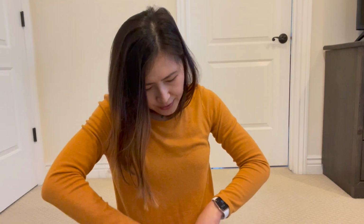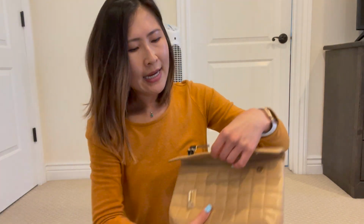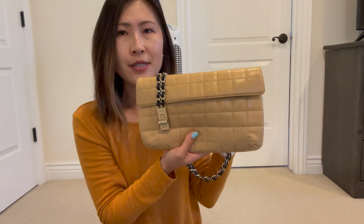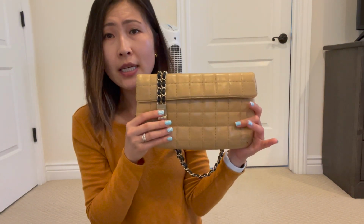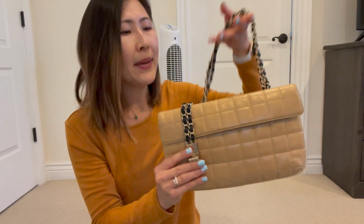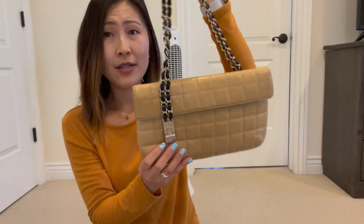A huge zip pocket as well. So I think this was a great buy, and I have used this once so far to go shopping. Certainly fits iPhone, fits your long wallet, fits your car keys, fits another little wallet, fits your lip balm and hand lotion and sanitizer. And it just is really cute.